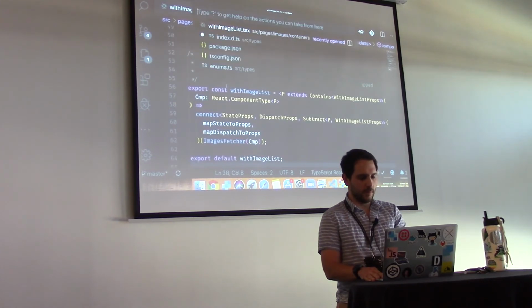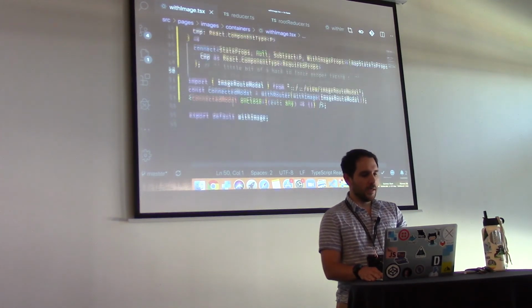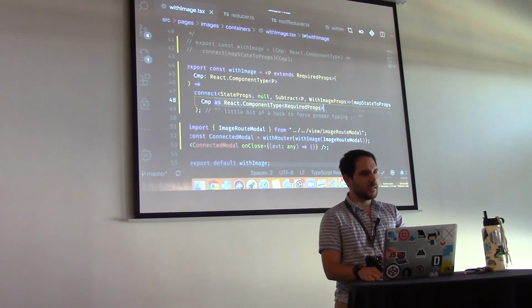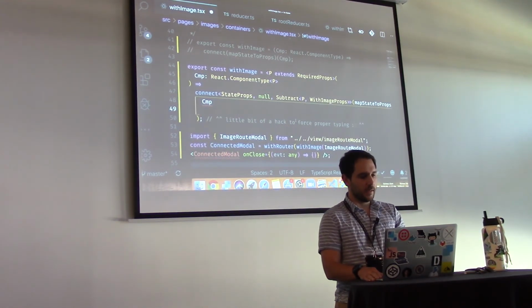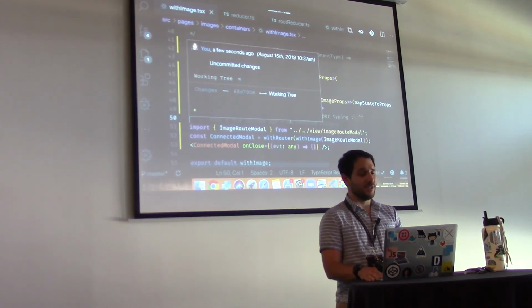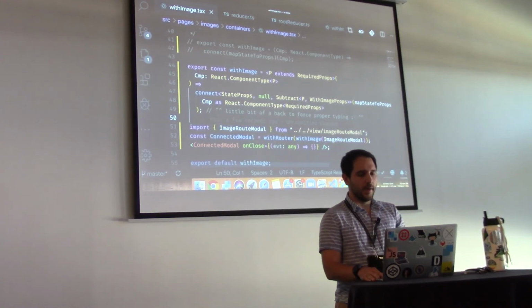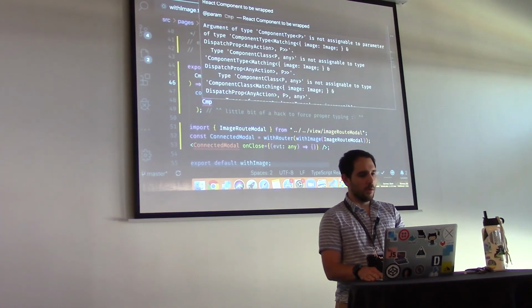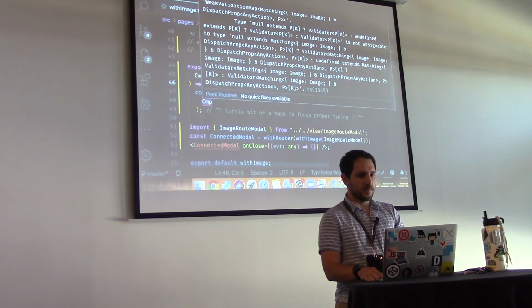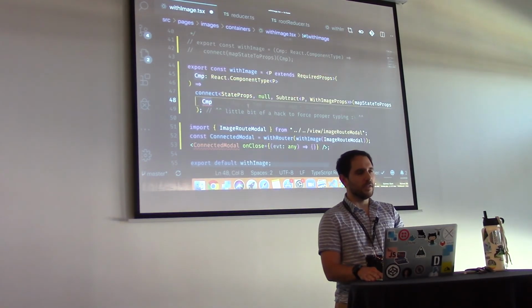I had this sort of, I don't know if I actually went over that, but in the with image, here I am explicitly typecasting this. This is because the Redux types, I think, has a bug, or maybe I'm just not figuring it out properly. But if I get rid of this, then suddenly TypeScript complains and gives me this crazy error message that I don't understand. Type null extends PK, validator PK, blah, blah, blah. And all I wanted this thing to know is that, hey, this has required props.